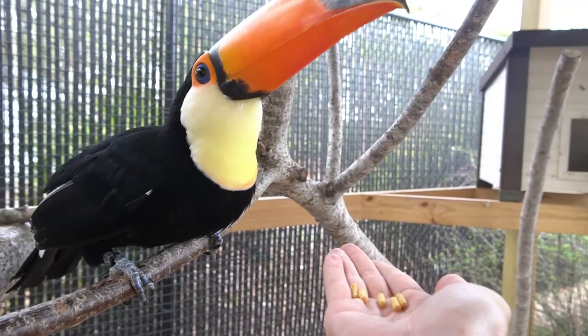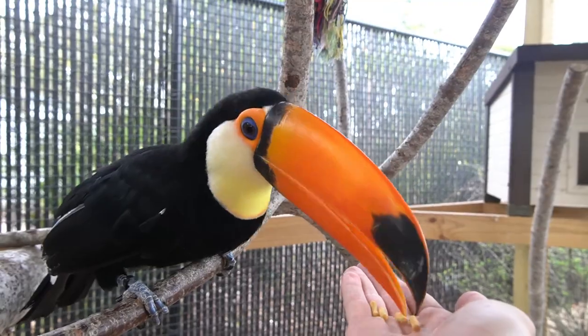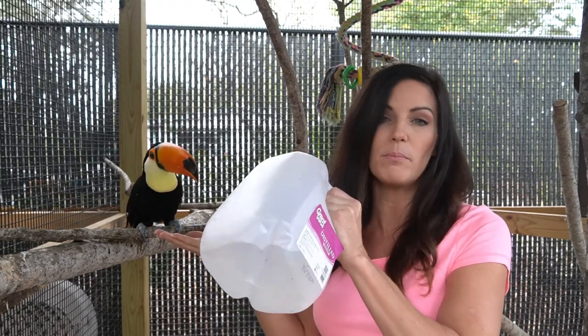These pellets are made from a company called Missouri. They are also a low iron pellet that the toucans really like, and that coupled with distilled water as both their drinking water and their bath water is what prevents them from getting that iron storage disease in captivity.